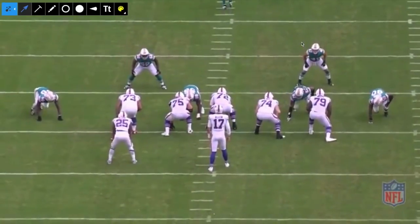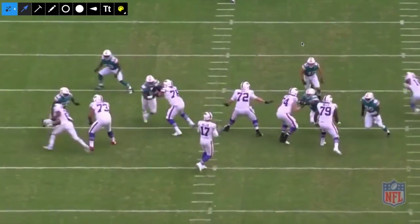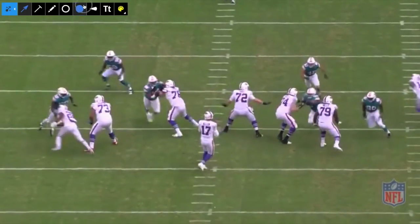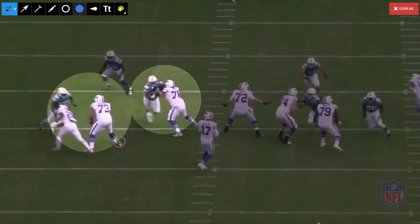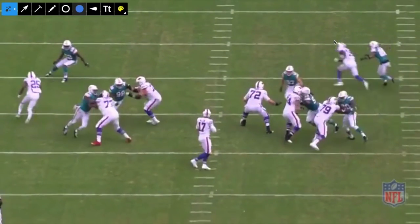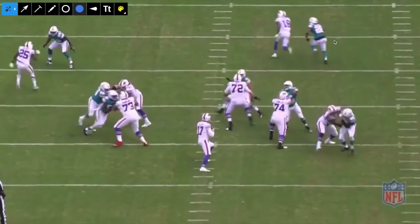So we'll see the pass protection here between Teller and Dawkins. That's the man side of the protection. You're going to see the center is sliding. So these three players, Groy, Searles, and Mills, are sliding to the right. That means Teller and Dawkins are in man protection. They are on man versus those two players. And you'll see a nice little twist game here, a freestyle between those two rushers. And it forces Allen to drop his eyes.